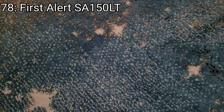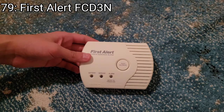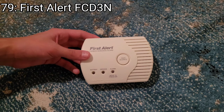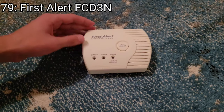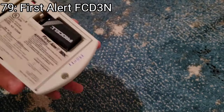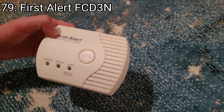First Alert SC150LT. Alright, this next one, which is also something that's going to be in Indigo's collection soon, is the FCD3N from First Alert. It does a normal carbon monoxide detection, so we'll test it. And I'm getting one! Yeah, you're getting one soon. So there you go. It was made in 2005, I think. That was close. 2004, excuse me. Yeah, that's the FCD3N. This was not made until the 2000s, I guess.